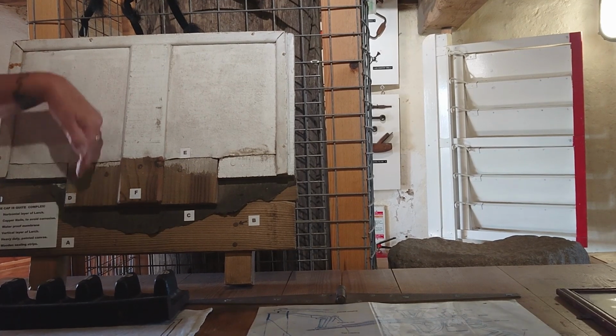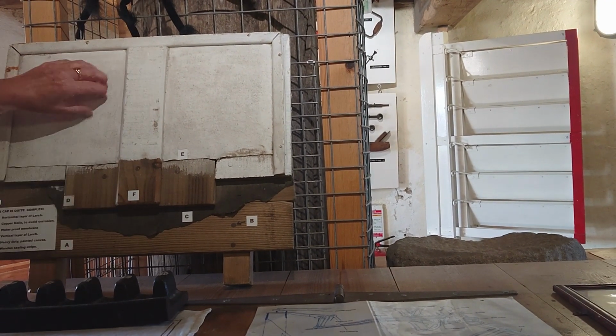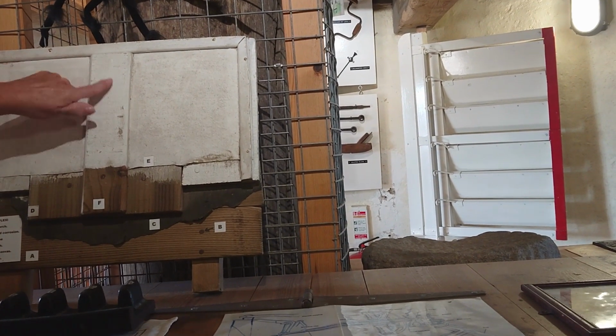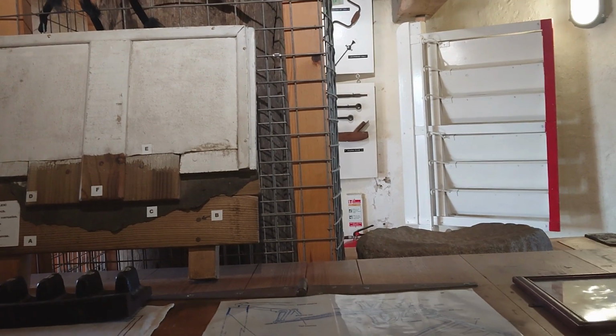But as you can see, it's in two different directions. You've got felt in between, which is on anything on the roof. And then again, this is canvas, same as the actual shutters, and these are cedar laths, which is very similar to the wood that we are actually using at the moment.